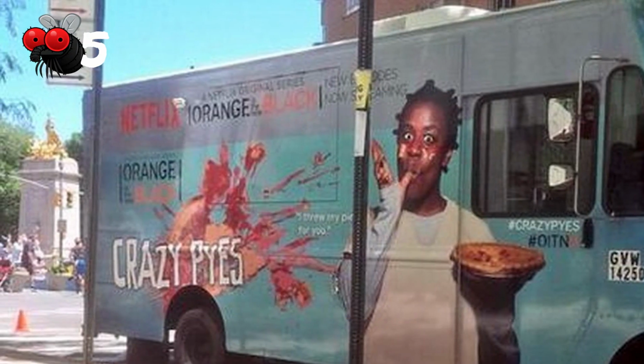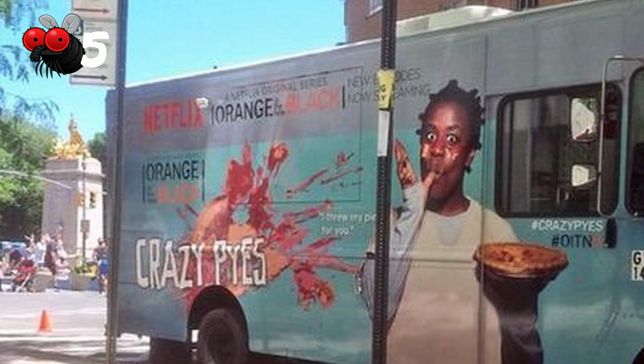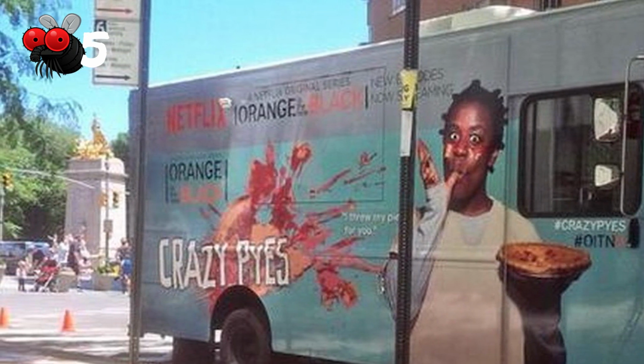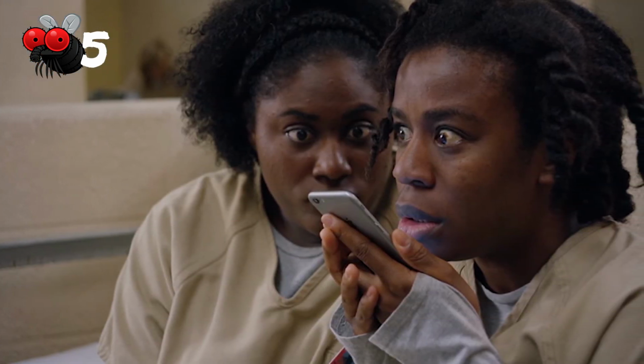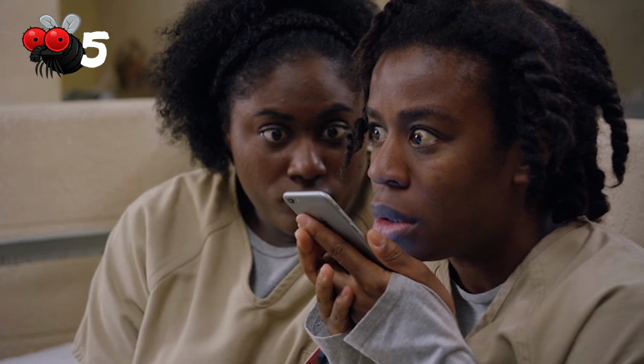Number 5. Fans of Orange is the New Black will know this. The show got their own food truck onto the streets offering free pie. The food truck, named Crazy Pies, is based on Suzanne Crazy Eyes Warren, a character from the show who was an instant hit online.